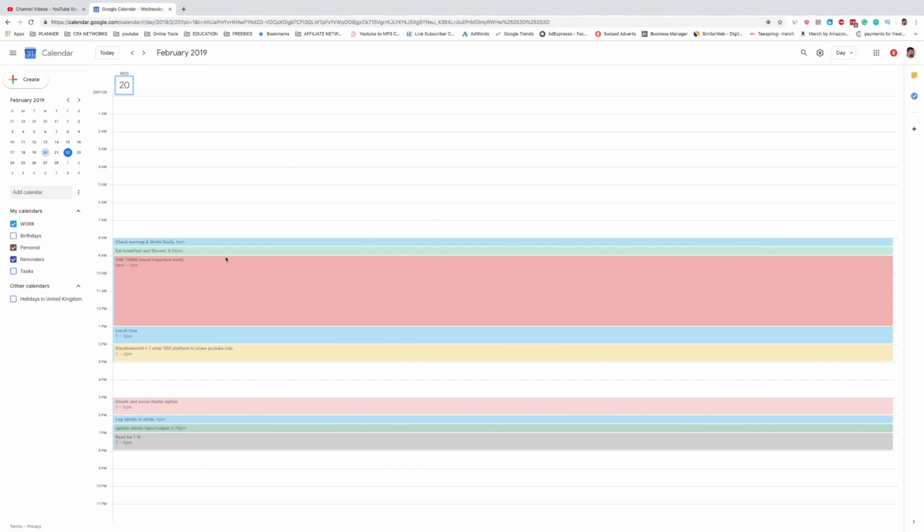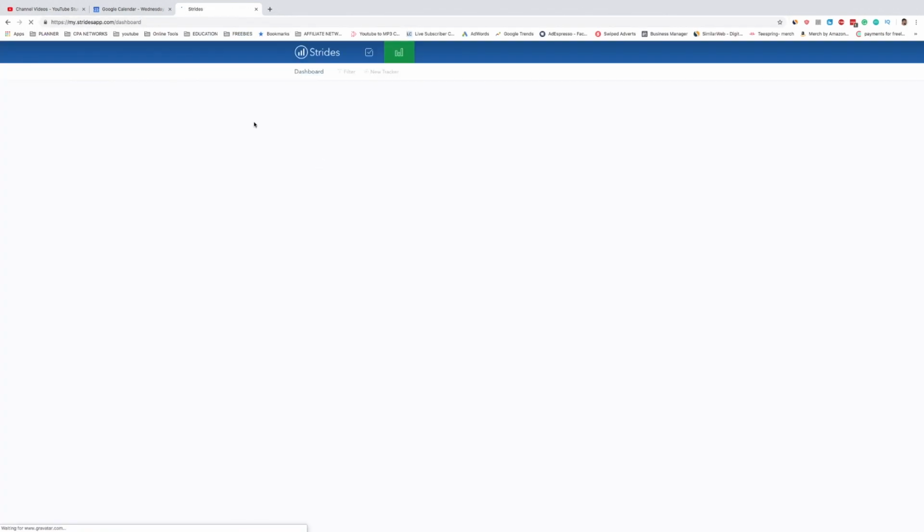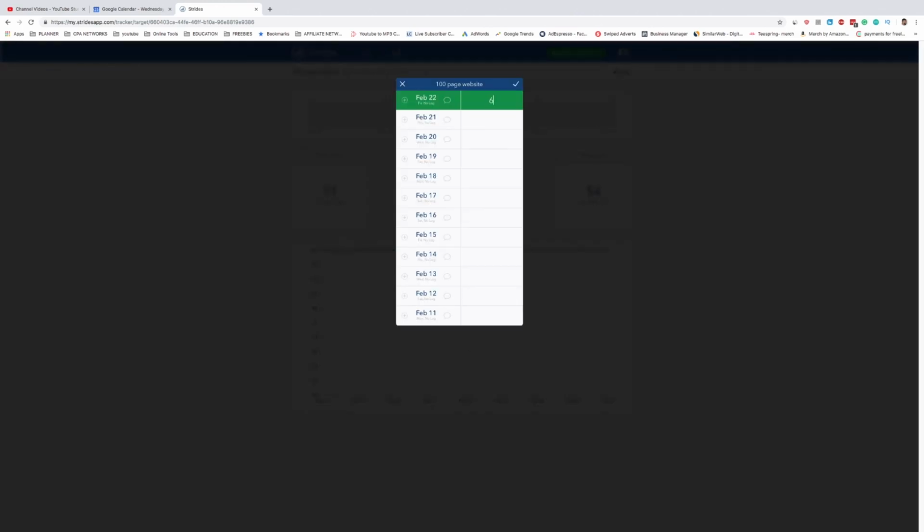So then it works out how many I need to be doing per day. That's what Stride does as well. It actually shows you how many you need to be doing per day in order to hit the target. So you can see here I'm about on 62 now. If I was to update that, you can see I haven't noted it in.